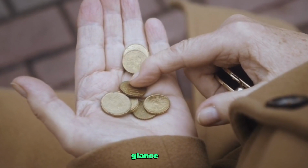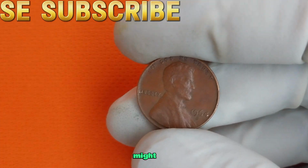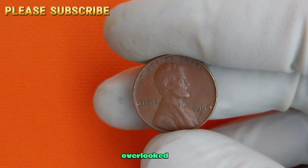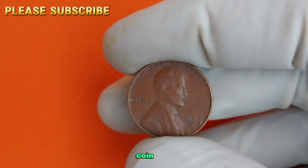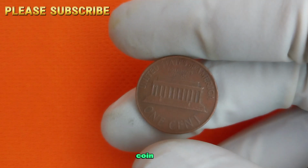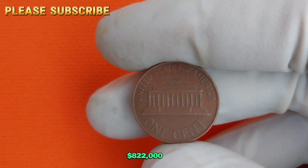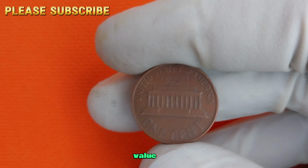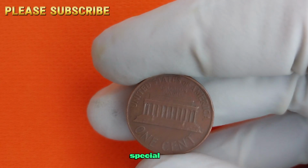At first glance, it looks like any ordinary penny you might find at the bottom of a drawer, in a jar of loose change, or perhaps overlooked in a pocket. But this coin is no ordinary penny. In fact, this rare error coin has been known to fetch upwards of $822,000, astonishingly more than its 1-cent face value. What makes it so special?